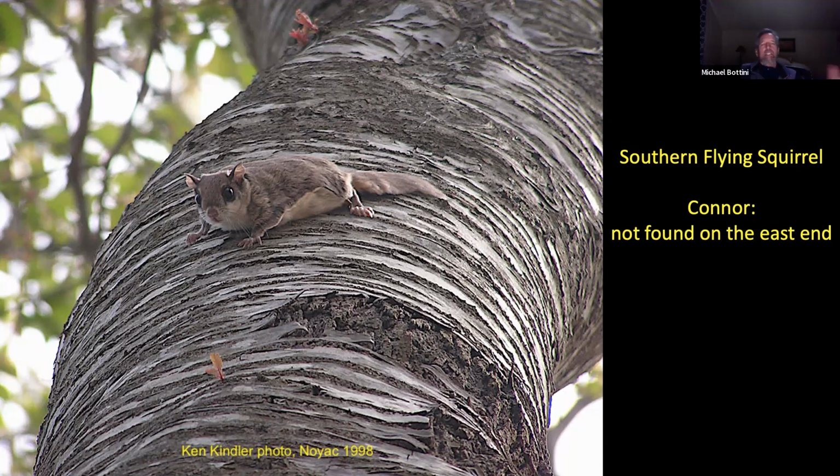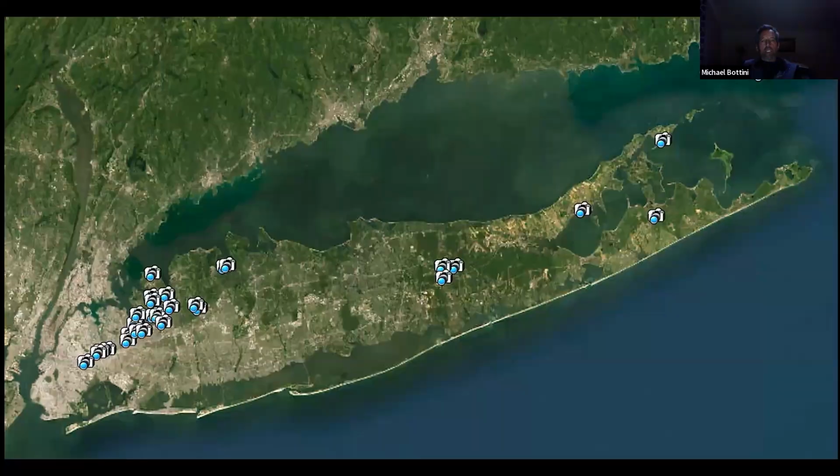How did they get over onto the East End? Well, I think nuisance trappers that were hired to get them out of people's attics caught them, and then, okay, where am I going to let them go? They don't necessarily know that they're not on the East End. So they might've thought, oh, I'll let them go in a nice nature preserve in Southampton town or in Bridgehampton and the Long Pond Greenbelt. And then you start a new population. So we think they're already out to Montauk Point on the South Fork anyway. I know they've gotten past Amagansett. So that's something we wanted to document, the distribution of something like that.